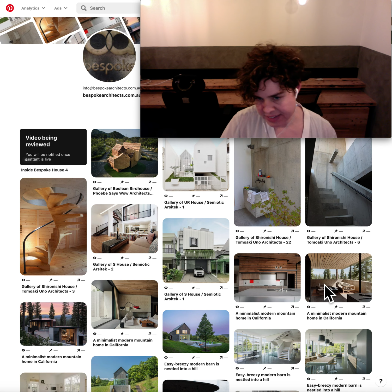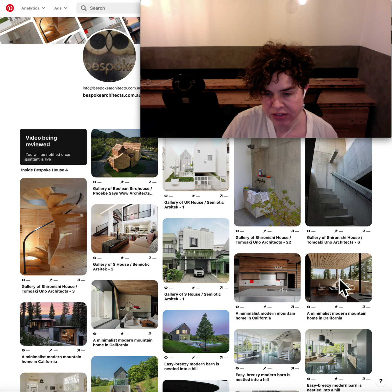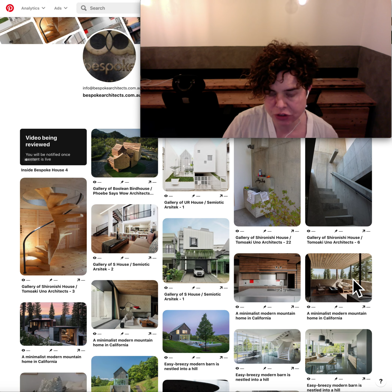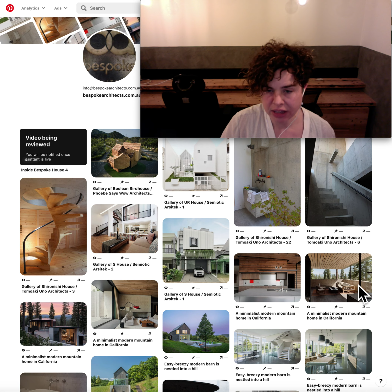This one is quite contained, even though it's outside. Obviously we're above natural ground line. I'm saying that from the shape of these trees, so we're up on an upper level here, but they've chosen to go with that solid balcony rather than a glass balcony, and it's got this beautiful timber lined alfresco ceiling.